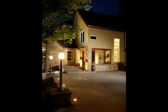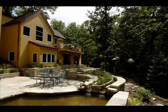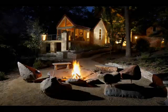The goal here is to create a seamless connection between the home's interior and architecture through the surrounding landscape. Judges commented on the well-proportioned spaces for entertaining and that the water features are engaging and fun. There's a great relationship of nature and house, plus the art is beautifully integrated into the landscape fire pit area.